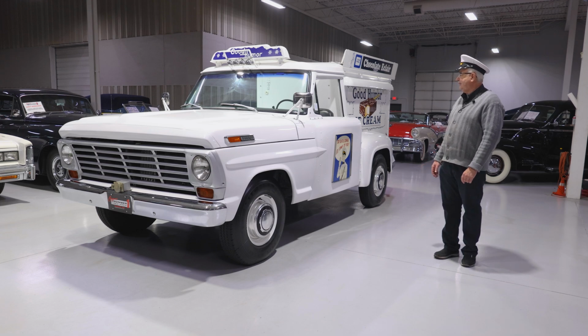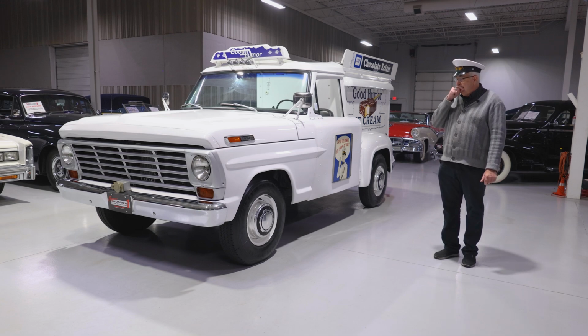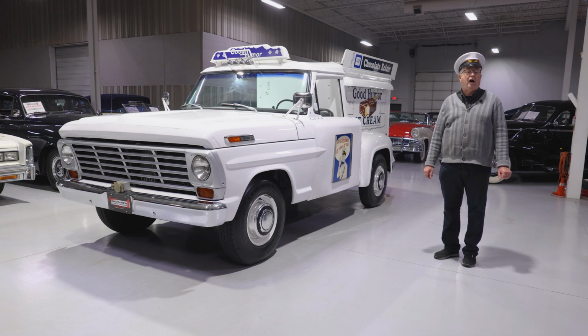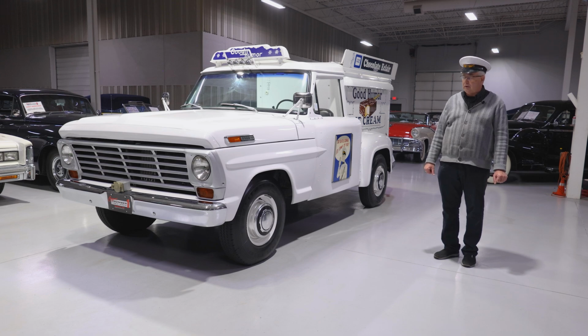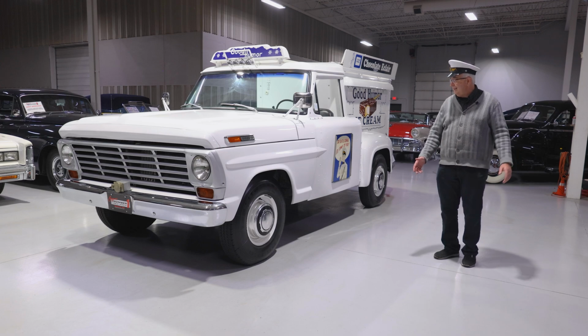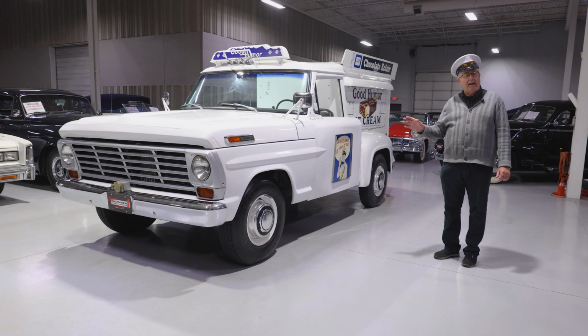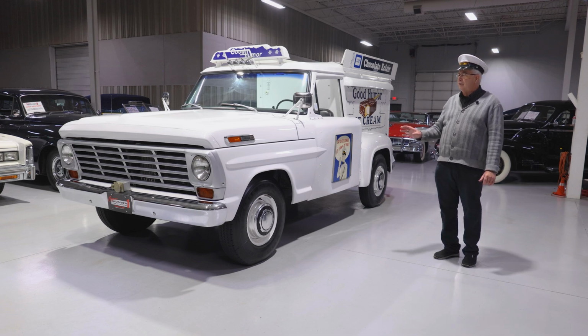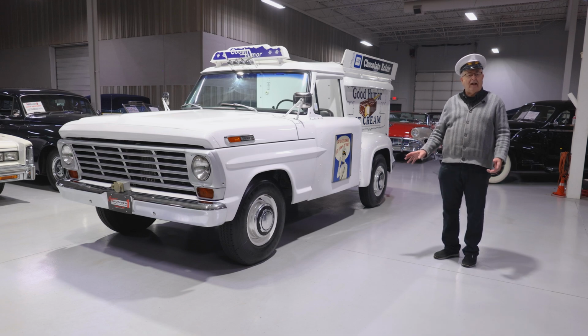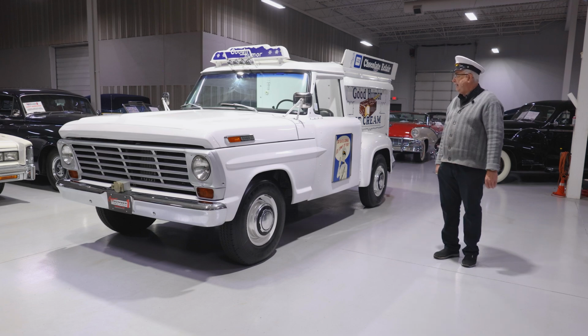This has been in the hands of a collector for many, many years, and they did an outstanding job of recreating something that, to tell the truth, there probably aren't 100 of these left in the entire world, and especially one this nicely done. You could almost put this into business tomorrow if you wanted. It was built by a company called Hackney Brothers Body Company, who specialized in taking a Ford and making it specific to being an ice cream truck.